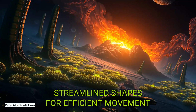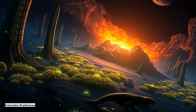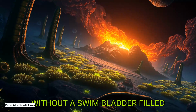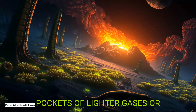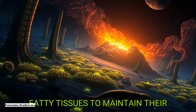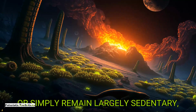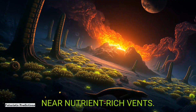Streamlined shapes for efficient movement would be beneficial for any mobile creature. Buoyancy would be a constant concern. Without a swim bladder filled with air, organisms might use pockets of lighter gases or fatty tissues to maintain their position in the water column, or simply remain largely sedentary, attached to the rocky seafloor near nutrient-rich vents.